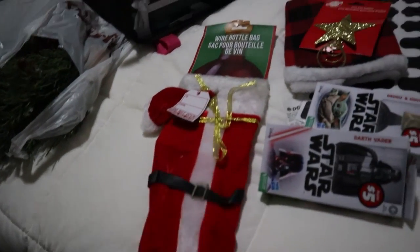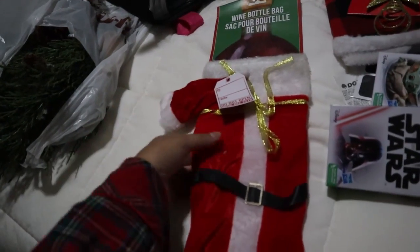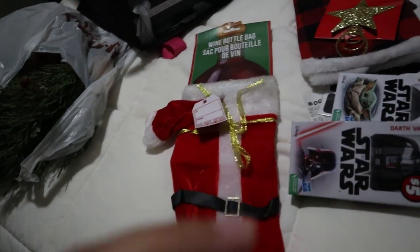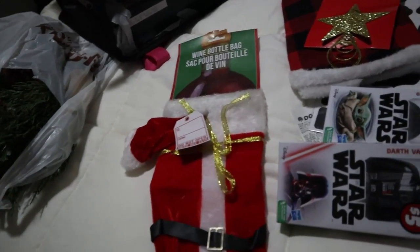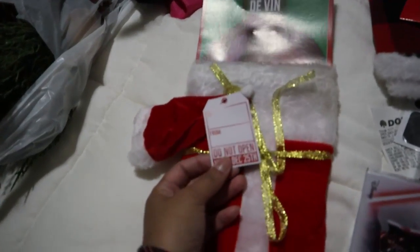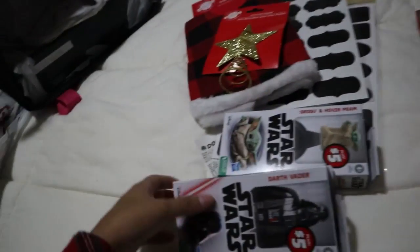This is a wine bottle bag. It has a little hat. It's super cute, super cheap and affordable. I honestly wouldn't waste money on this, as I've seen it at other stores for like $5-6, but this was $1.25, so can't beat it. It says do not open until Christmas Day, so that's why, if you gift it to somebody.